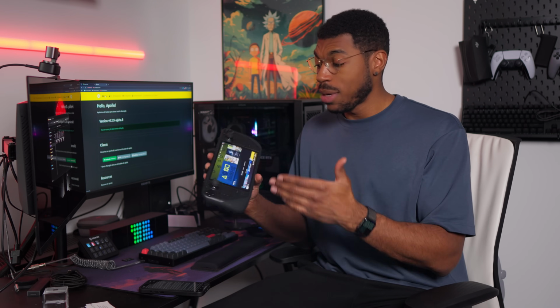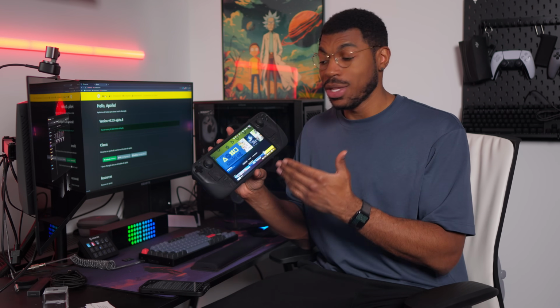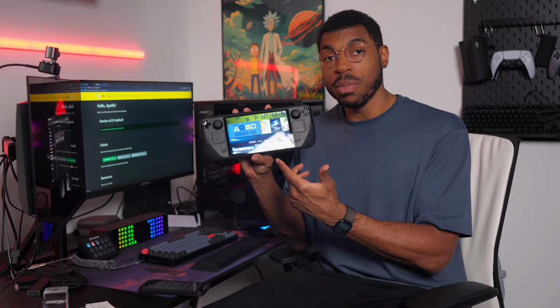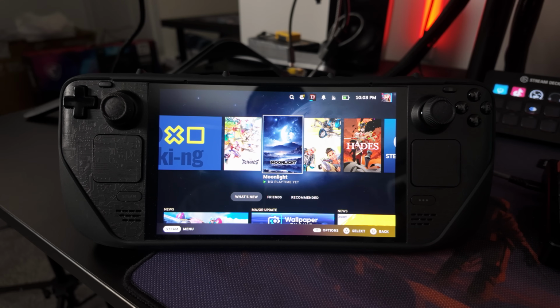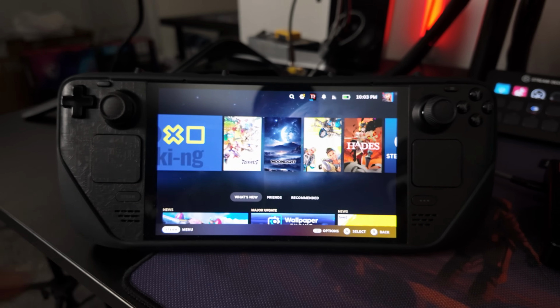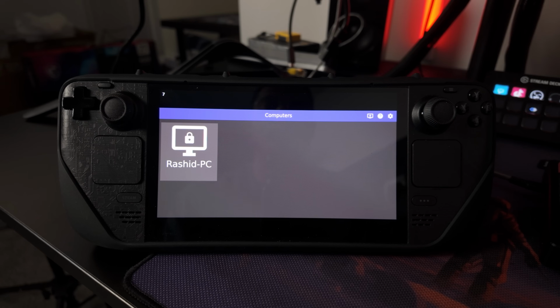It's also helpful to add Moonlight as a non-Steam game so that you can use Moonlight when you're in your game mode on your Steam Deck and you don't have to use desktop mode. All right, once you have all of that set up, you can go ahead and open up Moonlight, and let's click play. And as long as your device is on the same network as your gaming PC, you should see your PC automatically show up here.